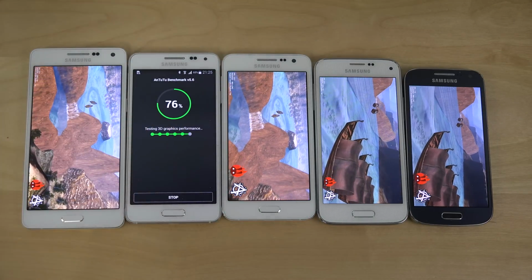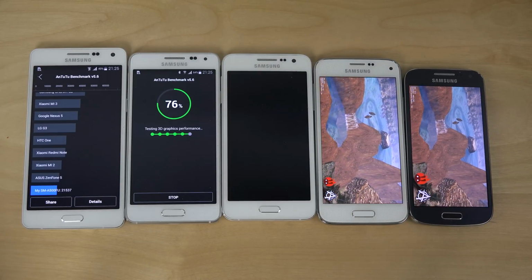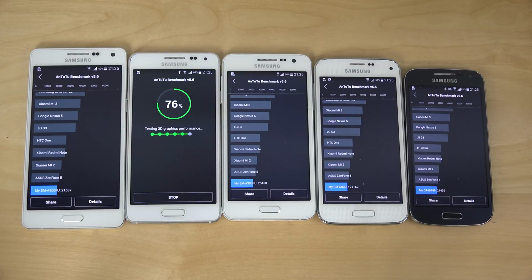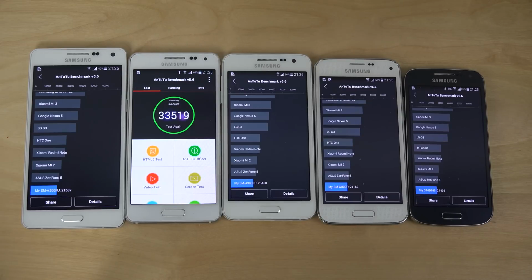Oh my god, are you serious? Did that one seriously stop? I never had that experience before. Wow, that's weird. It was doing so fine, the Alpha. Is it stuck right now? Well, one thing I know, because I've been running this test in the past, is that I got around 55,000 on the Alpha's octa-core processor setup. For some reason, it doesn't want to finish this time around. Oh yeah, as you can see, it got stuck here probably at 33,519.